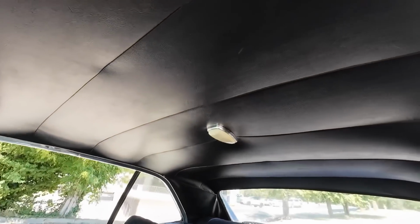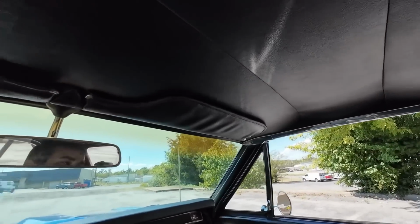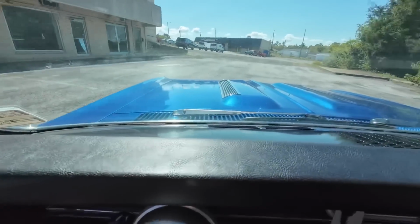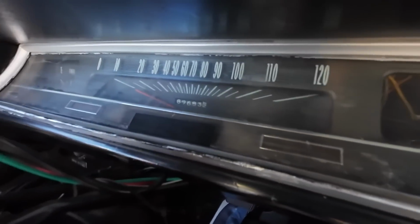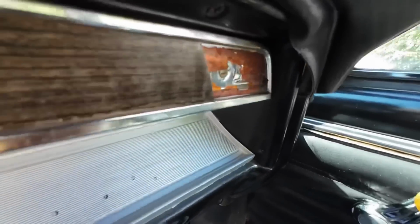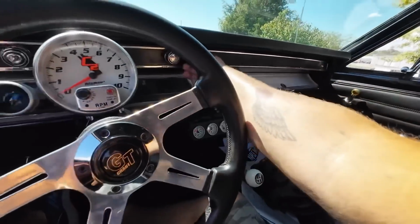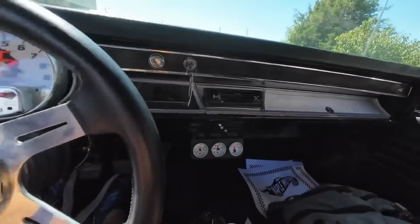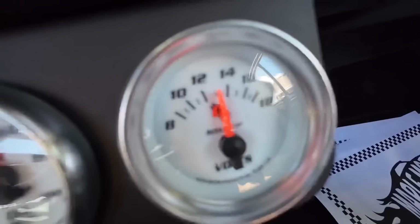Headliner looks good. Dash pad is good. I mean, your dash has got some cracks. You got some issues there. Let's go ahead and start this one up. It does start up good. Engine temperature does work. Oil pressure does work. And we're charging.